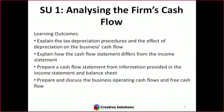Study unit one is looking at the analysis of the firm's cash flow. We're going to be looking at depreciation. We spoke quite a bit about depreciation in the first module, 3701, and we'll be expanding on one or two concepts here as well. We'll be looking at the cash flow statement again. What information can we get from the statements? Remember, we're not going to be creating the statements. That's not our job. Our job as financial managers is to use the statement to make a decision. Leave the accounting to the accountants, and we focus on the decision making.